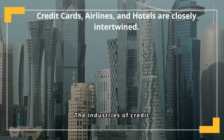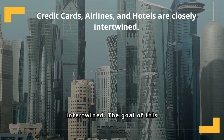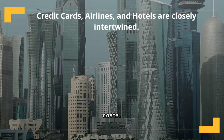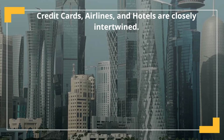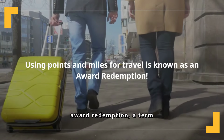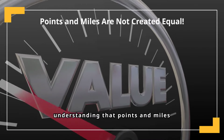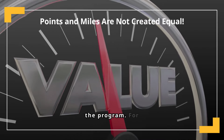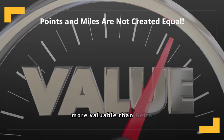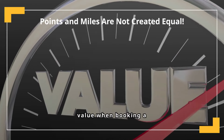The industries of credit cards, airlines, and hotels are closely intertwined. The goal of this hobby is to use these currencies to travel the world for little to no out-of-pocket costs. Using your points and miles to travel is called an award redemption, a term you'll hear frequently. A key strategy is understanding that points and miles have varying values depending on the program. For example, American Airlines miles are generally more valuable than Delta Sky miles, meaning your American miles will get you more value when booking a flight.